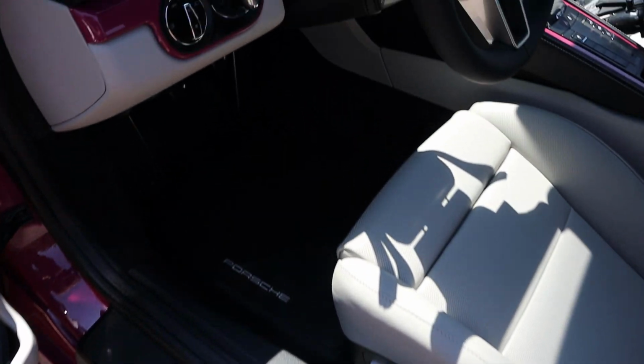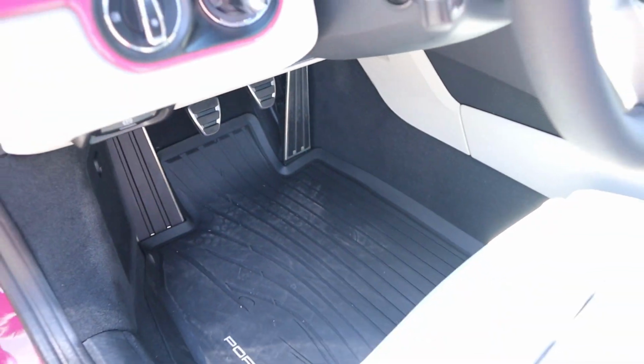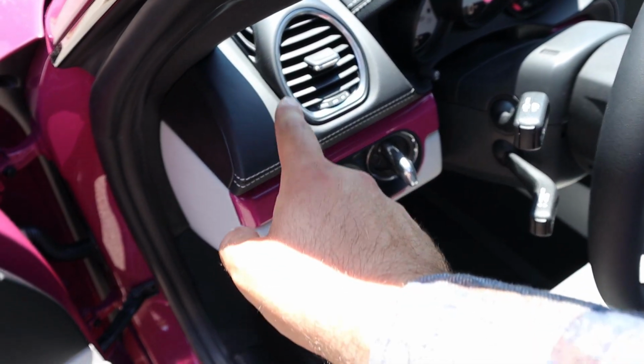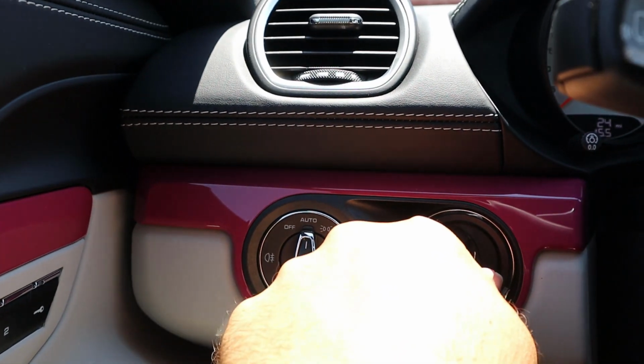Cayman S, and then behold the glory of three pedals. You can see here the light controls and the key ignition, and unlike Stradman's Lamborghini, you've got black leather on the dash, so no glare. Probably the coolest way to start a modern car.